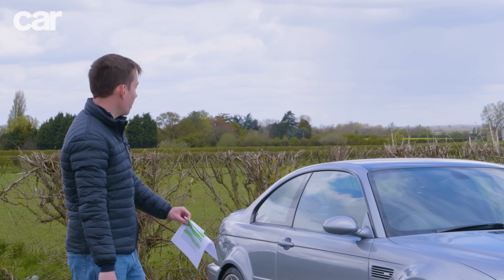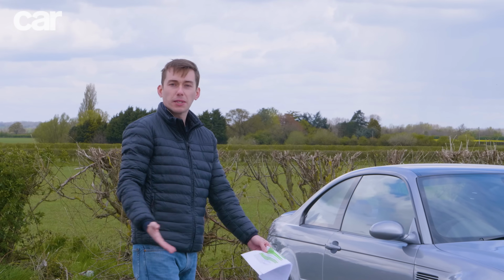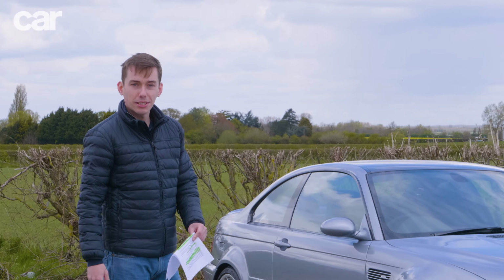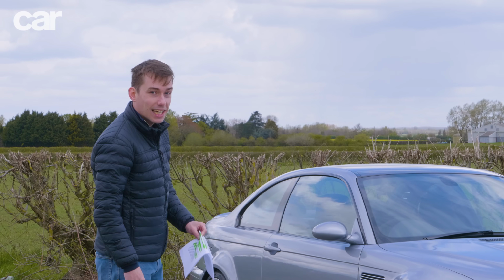Also carbon fibre is the roof. Now M cars now are synonymous with having carbon fibre roofs because of course it lowers the centre of gravity. But this was the first one that did it, the M3 E46 CSL.